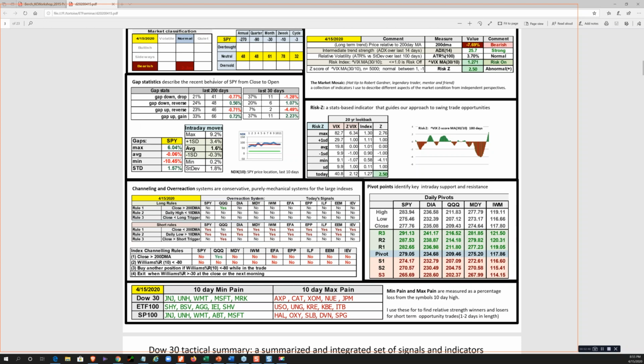So back on board. We're still bearish normal. Everything is in neutral for all of the NDX lookbacks. The pullback today puts us all back in the yellow zone here. Risk Z was at a peak, so it would not be unusual to see a pause in the swing trade opportunities. We're 7.5% away from the 200-day moving average. We're still in risk on. No signals in channeling an overreaction.